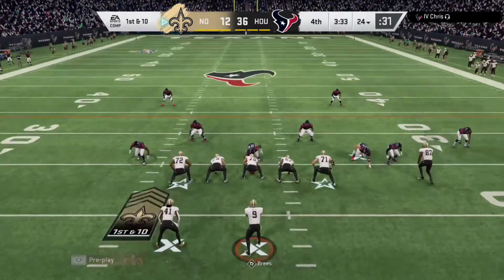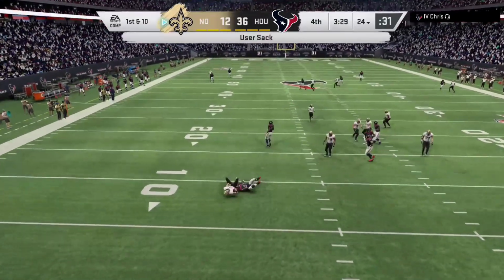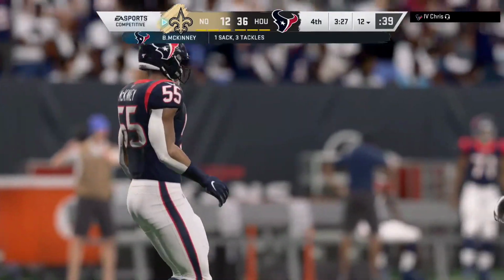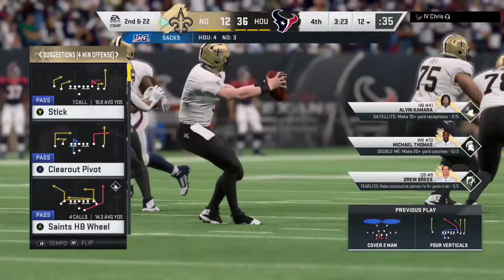And following the interception, just any interception, are you a little bit more caught? And he can't find anywhere to go with it. And he goes down. Bernardrick McKinney muscled his way in for the sack.